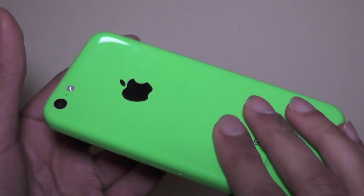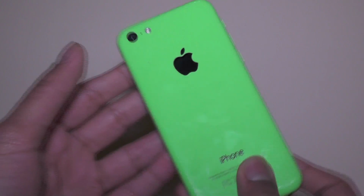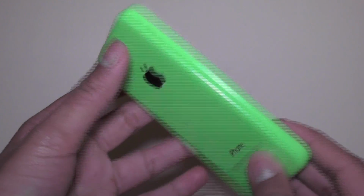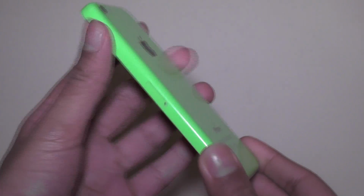Many people actually thought that I'd put a case on the iPhone 5C, and they were really shocked to find out that it was actually the back of the phone. If the phone had a more budget price, then I would not really complain, but we'll get to that towards the end. Now let's talk about software.